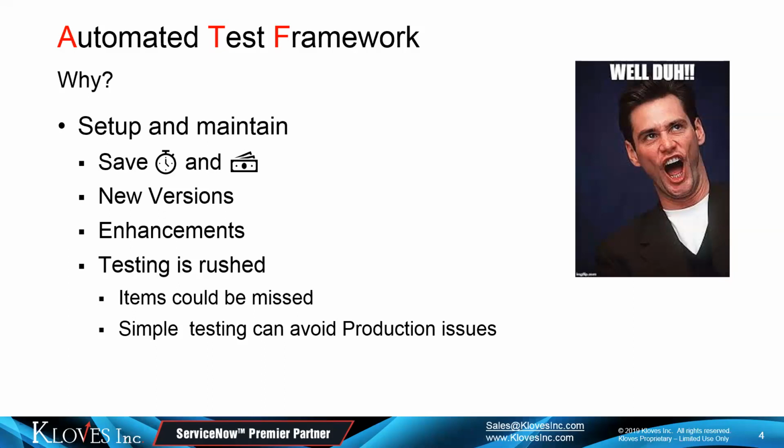It makes going to the next version easier. ServiceNow definitely keeps everybody at the cutting edge, which is fantastic. Everybody gets the benefits of new versions, but it takes a lot to get all the departments together and say, all right, we're upgrading to the next version.